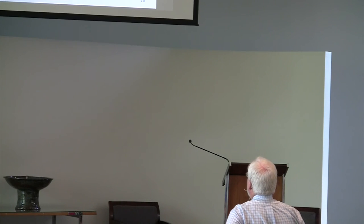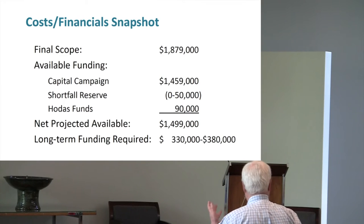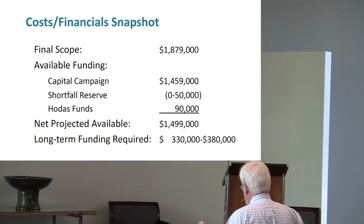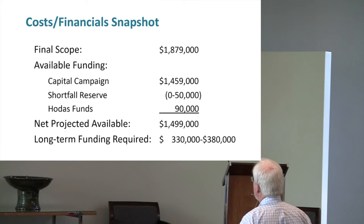Next one. The cost, the final scope. These are not estimates, although there are pieces of it that are, such as the furniture allowance and the $75,000 contingency and that sort of thing. There are pieces of it that won't be final until the project is final, but the overwhelming majority of this, $1,879,000, are actual bids, and we've completed our deal, and that's where the number comes out. It'll be a little bit fluid up or down, but not much different from that.